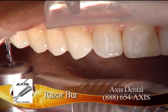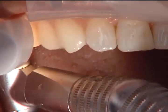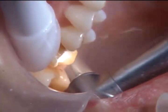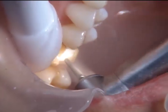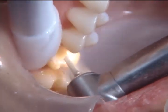So here we are cutting through the old crown and removing that crown. A razor burr from Axis Dental is a fantastic burr to cut through porcelain. And this carbide burr will also fly through metal as well. But this is an all-ceramic crown, so it's just porcelain.